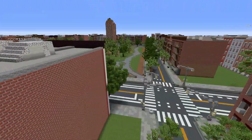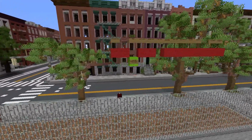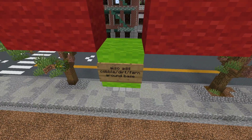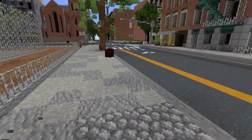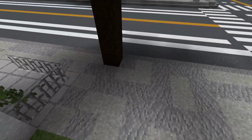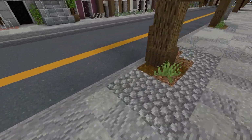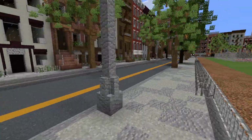to-do list. If we fly back this way into Tompkins Square Park, you can see this red wool. This is a lot of the roadside decor that I have to do. I had trees, and then, oh, what do I have to do? Add cobbled dirt and ferns around base. Yeah, so this stuff here. But if we fly over this way, you can see I pasted these in yesterday, and there's not a whole lot around the base. So I will be making it a little more interesting. See, cobble, and then stuff like this, grass, and then sometimes I'll have ferns, stuff like that.